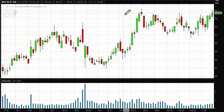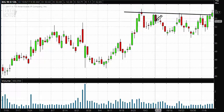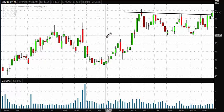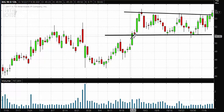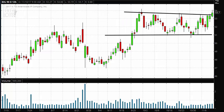Okay, BIG. BIG's got a spot right here at this 50 spot, and this one still looks pretty good actually. You can see here it's kind of the low of the base right down here, and kind of tested this spot a few times, and now it's trying to break out. So I think this BIG looks pretty good, and I think this one's going to go higher. I'll keep BIG on your watch list for next week. That one does look good.